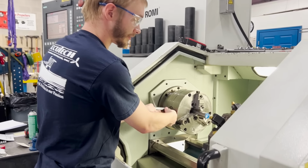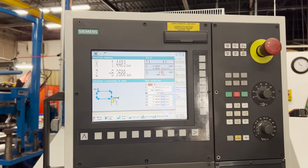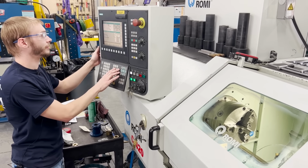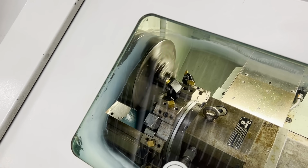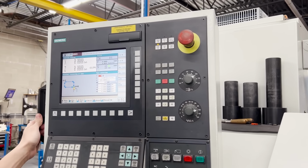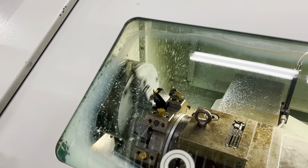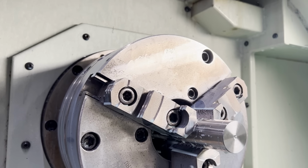A CNC lathe is computer controlled, uses G code for dimensions, and you can pretty much make anything you want in a two-dimensional fashion. Z0, turn on the coolant, then I'm going to let it cut. And we'll make about a 200 thousandths deep center drill.